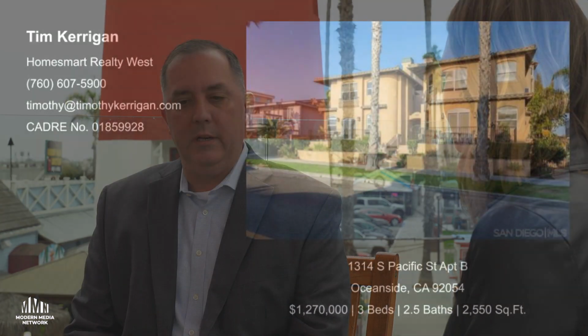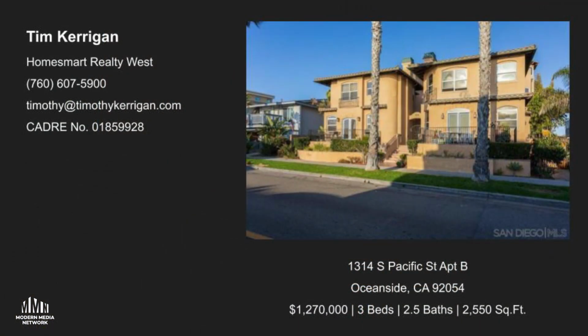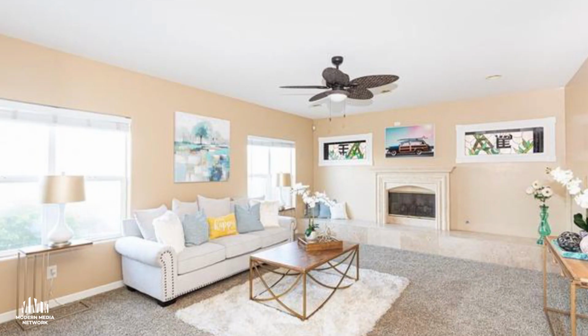Let's talk about the home specifically though. Hit us with the bedrooms, bathrooms, square footage. What should we know? Sure. It's a 3-bedroom, 2.5 bathroom. It's 2,550 square feet. Okay. It's a townhome with attached 2-car garage and an awesome rooftop deck that has an ocean view. Ooh, awesome. We got an ocean view here. Gotta have it.